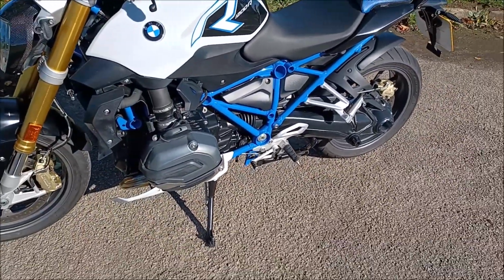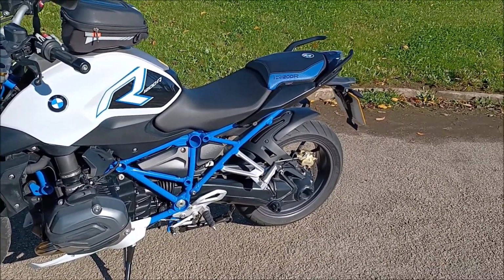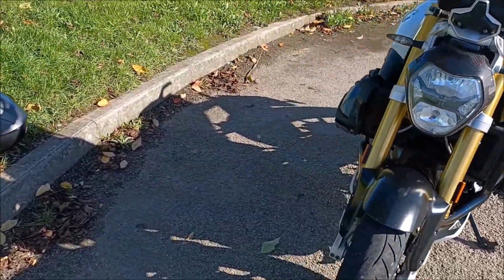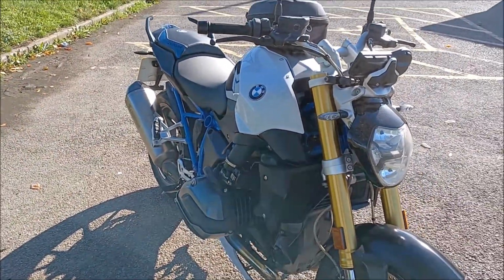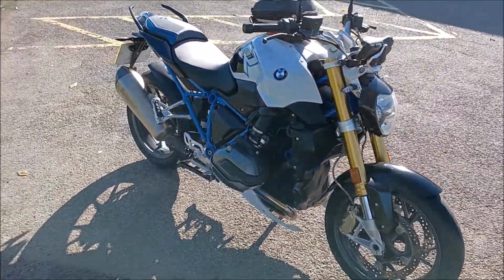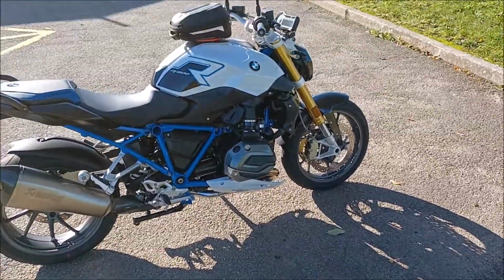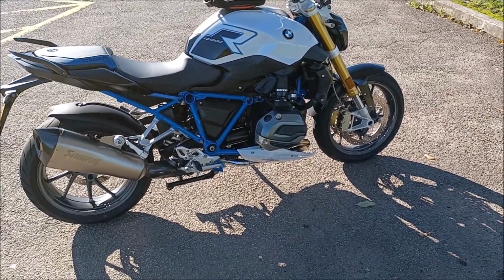I believe I said earlier in the video, the main frame, the engine, transmission, gearbox are identical on all the models as far as I'm aware. Not saying I'm exactly right, so please double check. But on this one, the RS, which is the sports tourer version, and you've got the RT, the full-blown touring bike, and of course you've got the GS, the famous GS. They all run exactly the same motor, main chassis, final drive. It's things like the suspension, the wheels, the bodywork that are different depending on the model.